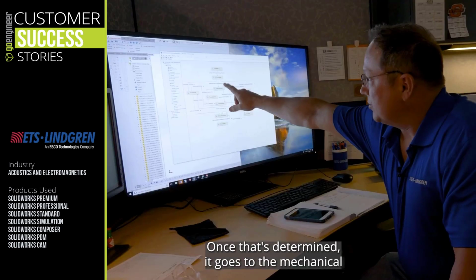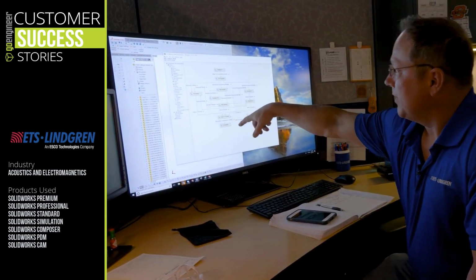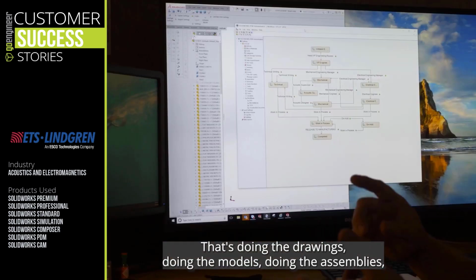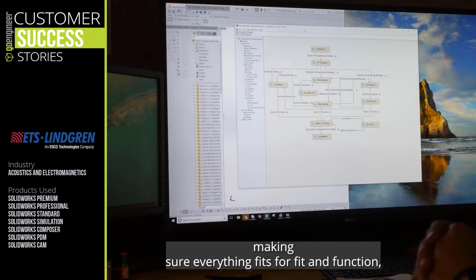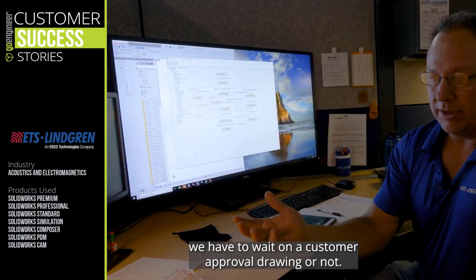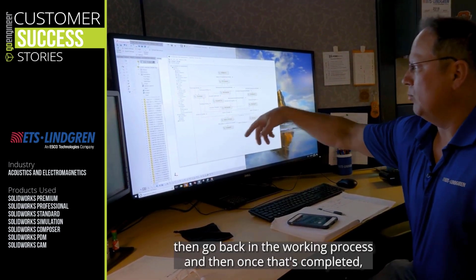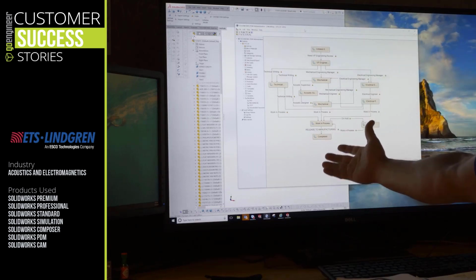Once that's determined, it goes to the mechanical engineering manager, and then to the mechanical engineer, who will do his work in process. That's doing the drawings, the models, the assemblies, making sure everything meets form, fit, and function. Then it goes into work in process, and we can also put it on hold if we have to wait on a customer approval drawing. Once that's approved, it can go back into work in process, and once that's completed, it goes into manufacturing and into completed state. And that's really our process.